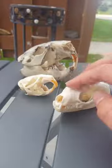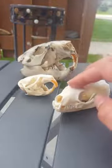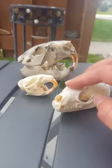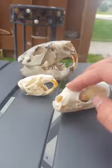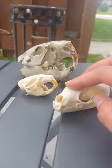Black-footed ferrets, at one point, they were extinct. They ended up being reintroduced into the wild from captive bred populations. Now they are recovering. They're still threatened, very threatened, but they are recovering in a great big way.